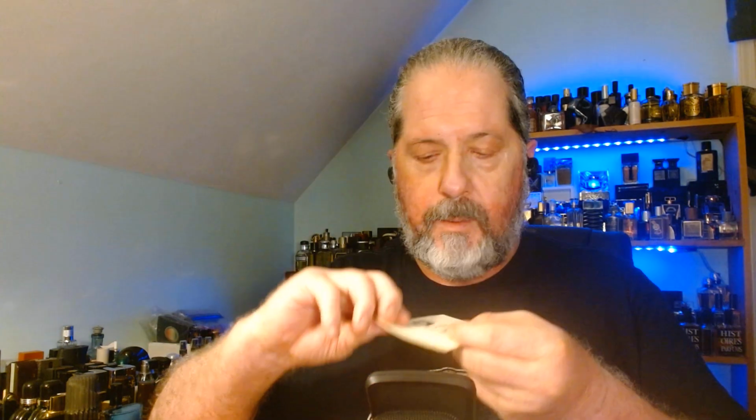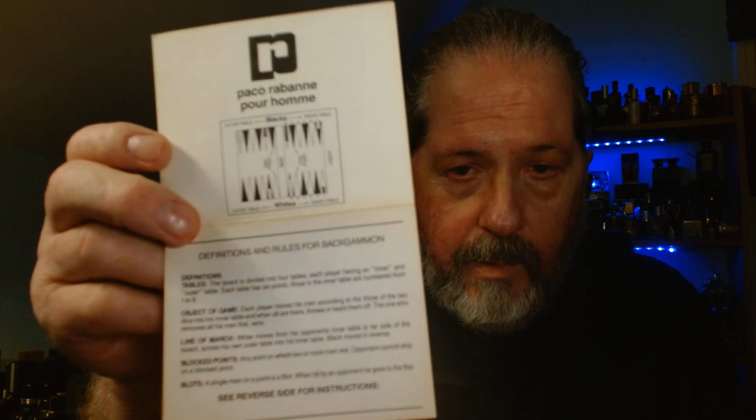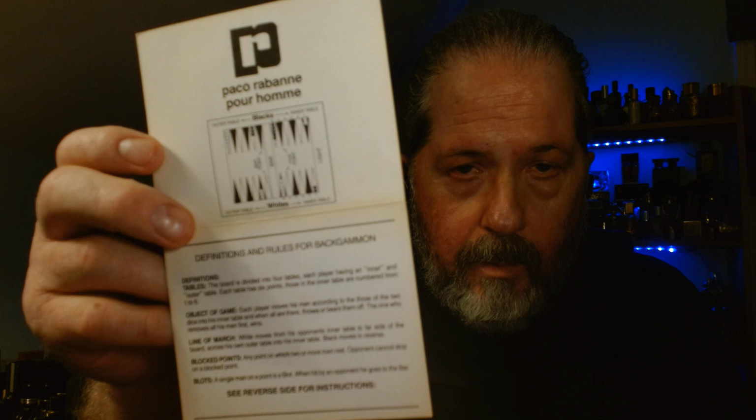And how cool is that? And it's even got a sticker on here somewhere, maybe on the inside. Oh, it's also got this, which I was a little skeptical of its authenticity until I saw this. And this is the Paco Rabanne official backgammon rules and everything like that. Kind of nifty, huh? I had never seen anything like this, and I'm a big fan of obscure sets like this. This is really one of my prized possessions.